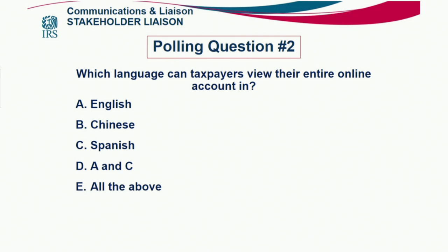Now take a moment and click the radio button that best answers the question. If you do not receive the polling question, please enter only the letters A, B, C, D, or E that corresponds with your response in the Ask Question text box. Your response is time-stamped. Now I'll give you a few more seconds to make your selection and or submit your answer in the Ask Question feature.